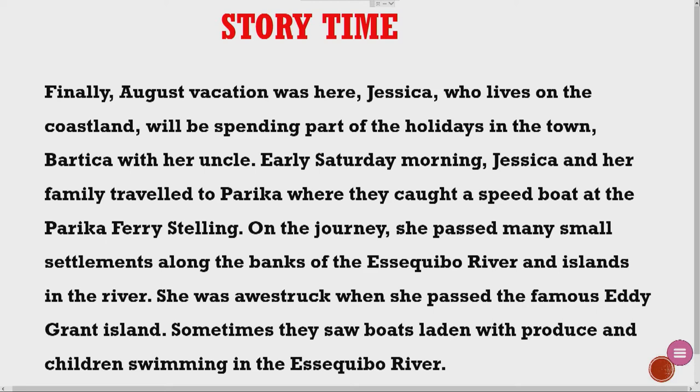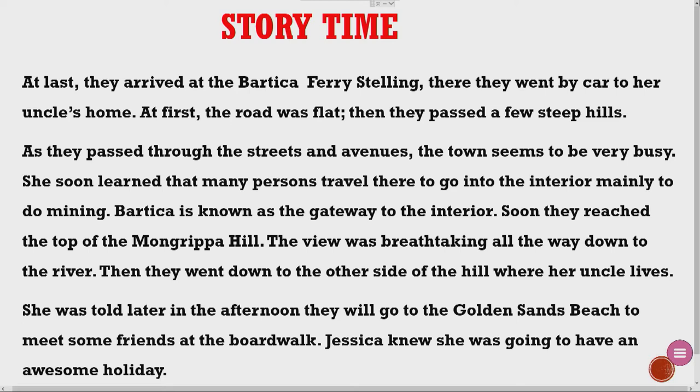At last, they arrived at the Bartica ferry stelling. There, they went by car to her uncle's home. At first, the road was flat, then they passed a few steep hills. As they passed through the streets and avenues, the town seemed to be very busy. She soon learned that many persons travel there to go into the interior, mainly to do mining.